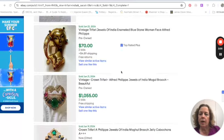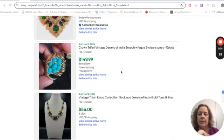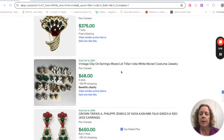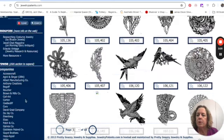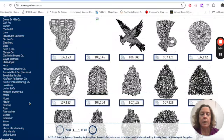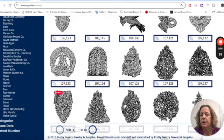So what I would do if I found a piece by Trifari that was really high quality, nice rhinestones, colorful in this instance, there is a Trifari group on Facebook where I would ask. Another place that I would go possibly is right here. I'll show you this link. It's called jewelrypatents.com. And what I've done is I've come down to, you can see all the brands that they have the patents for for jewelry designs, and I've picked Trifari.